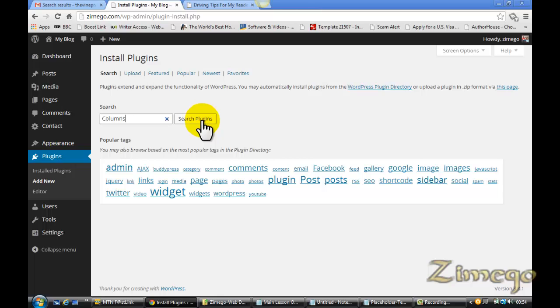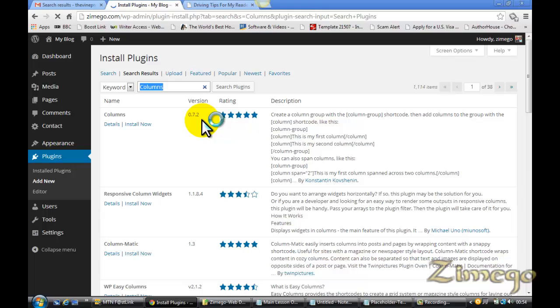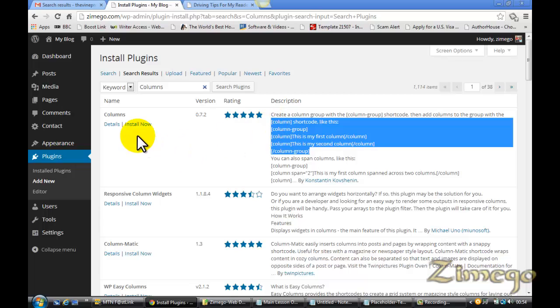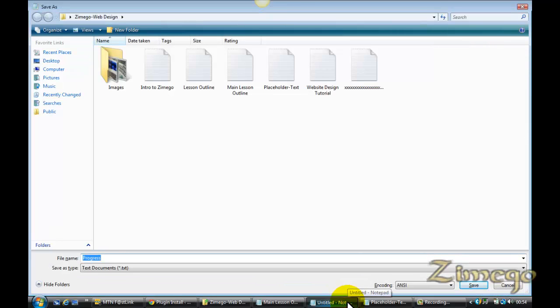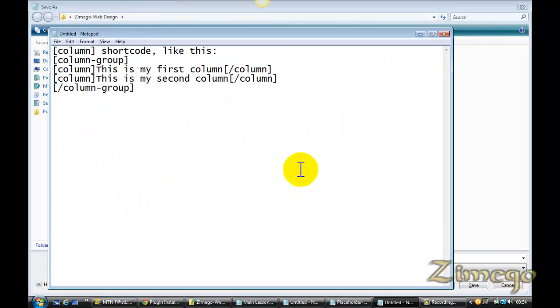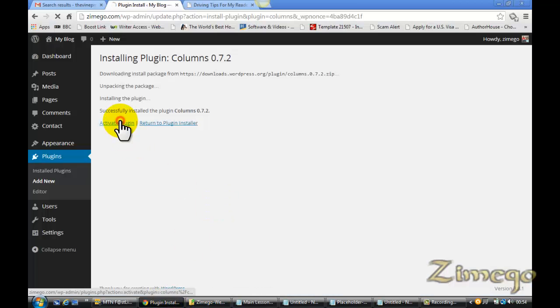Okay, columns, that's the name of the plugin. What this does is that it helps create columns on a page. So here is the shortcode. I'm going to use it. Let me just copy it so that I won't have to bother. You can read the details. I install now. I've already copied the shortcode. Let me create a new notepad file for this so that I can use it. Okay, activate plugin.